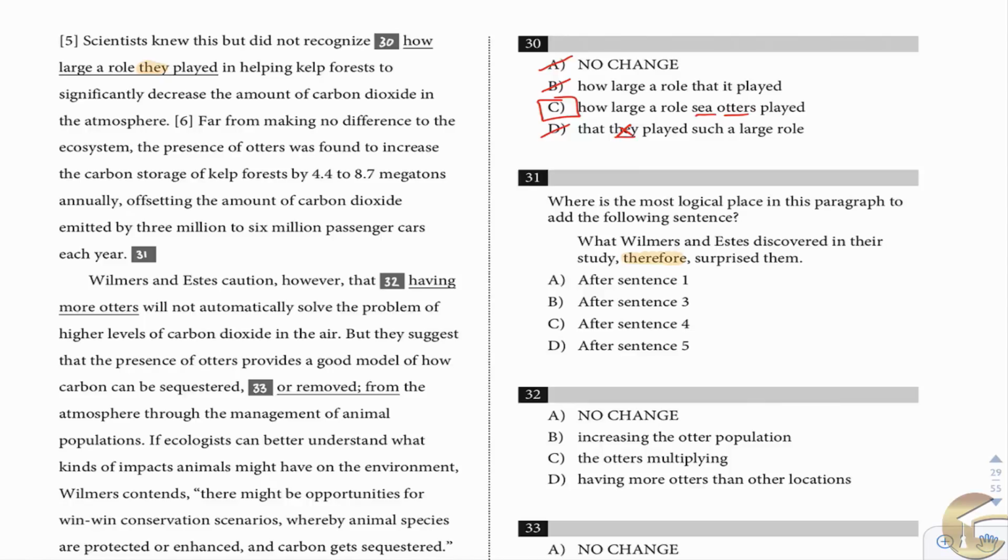The one that would do this, again, is going to be after sentence 5, when they say scientists knew this, but did not recognize how large of a role that sea otters actually played in helping kelp forests to significantly decrease the amount of carbon dioxide in the atmosphere. So again, they didn't realize how big a role they played. Therefore, they were surprised when they did their study.